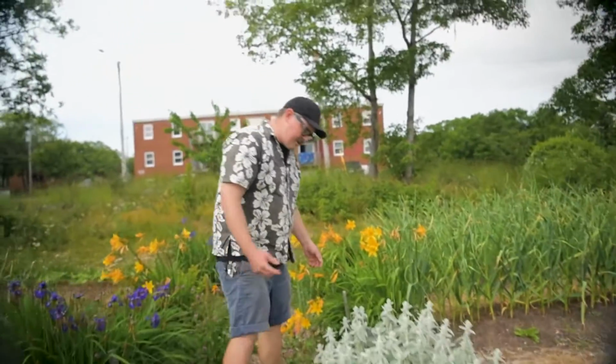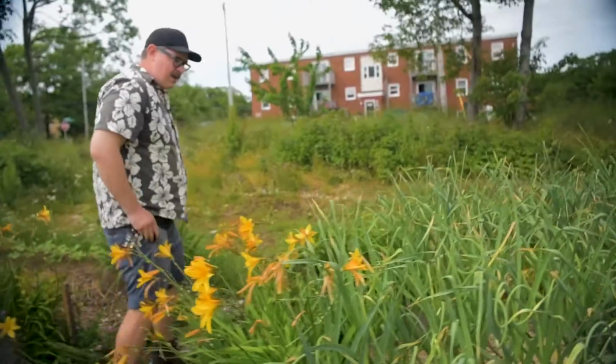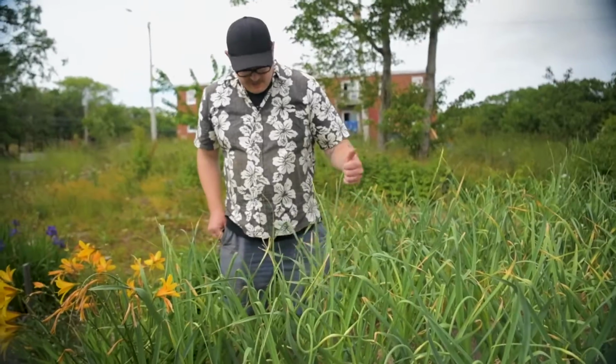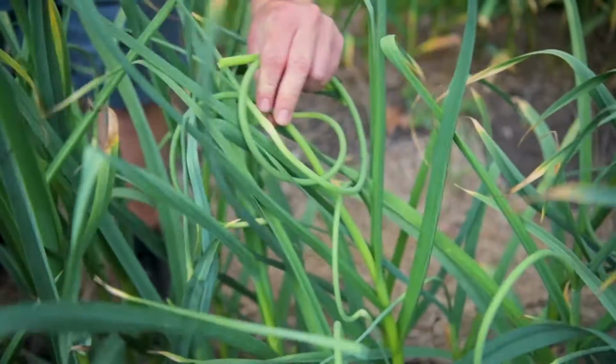This is a really interesting one. It's called lamb's ear. It's really, really soft. I really like that. So this is where I want to get into is our garlic. Our garlic is really nice and tall and healthy, really nice this year. And we've got these scapes here, which will be the flower of the garlic.